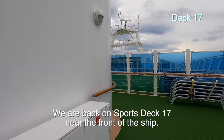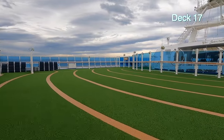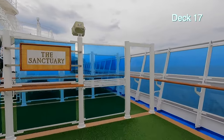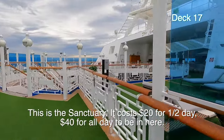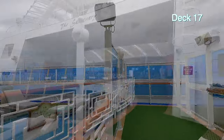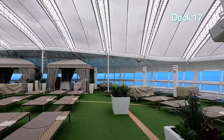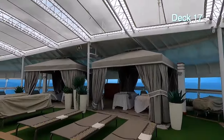Now we're back on Sports Deck 17. And on mini ships, Princess ships, they call this area the retreat, and there'd be a retreat pool. We're headed to the sanctuary. Now the sanctuary is a place where you pay to sit. You pay to hang out. See, it's got these chairs. And it's normally $20 for half a day, $40 for all day. So there's the lotus pool, empty and covered. And this is a big sanctuary. Now it's covered, but it's not waterproof, right? But it's a little shadier than most places.